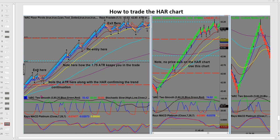Now one way of smoothing it out even more is to use an ATR stop, some call it a volatility stop. We've got programs for NT8 and TradeStation, as you know, with the ATR stop, which has been coded, and we can adjust that. This is set to a setting of 1.75, by the way. If you're using a parabolic, there are ways of using parabolics and other things, and you don't have to have that. If you wanted to not have an ATR, you're looking for a close below the 8 EMA, which is really where you would be out, but then you've got a re-entry. So note the ATR here along with the HAR confirming the trend continuation.